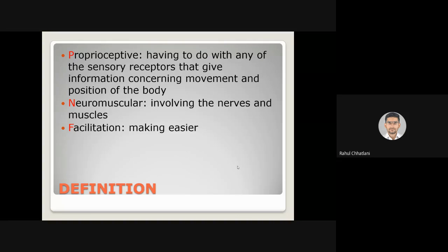Proprioceptive means having to do with any of the sensory receptors that give information concerning movement and position of the body. I have given you this example. Even right now, when you are sitting in a specific position, your brain is continuously aware of all the joints. How is that possible? Through the sense of proprioception. The sense by which the position of all the body's joints at a point in time is known is termed as proprioception.